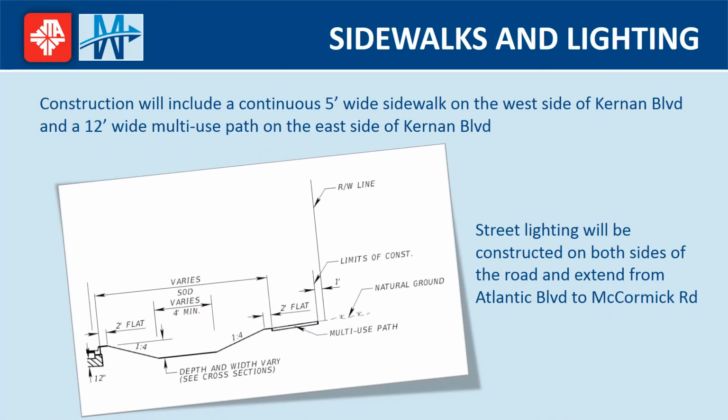Sidewalks on the west side will be 5 feet wide, and on the east side of Kernan there will be a 12-foot multi-use path. Lighting along the corridor was also evaluated. The plans include the construction of streetlights on both sides of Kernan.